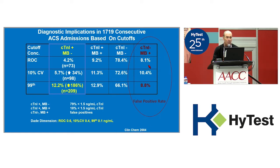And on the role of cardiac troponin, in a study we did early in 2004, the power of troponin shows in these 1,700 patients: 8.8% of the CKMB back then was a false positive. When you move over to just troponin, these are the early assays, troponin positive, CKMB negative. You can see we're getting a little more sensitive, and it drove clinicians crazy.